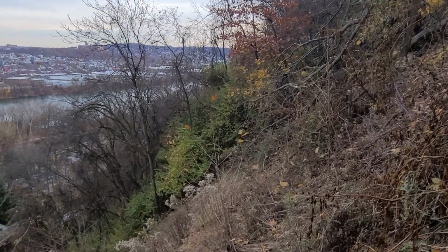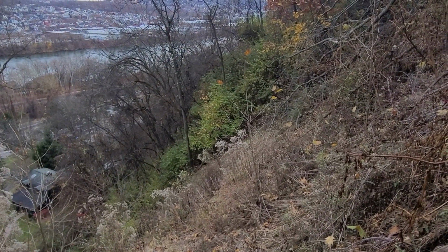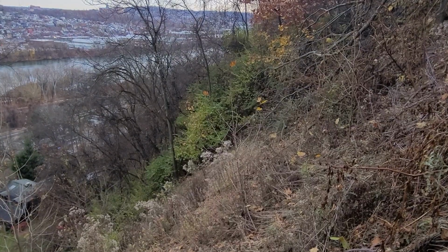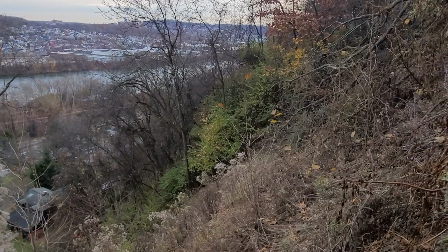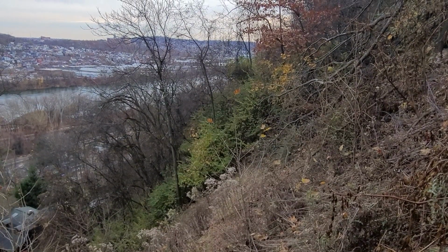I see a lot of the snakeroot. I see a lot of asters and a lot of goldenrod that I can fully identify right now through just looking at it.